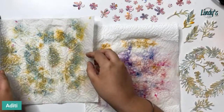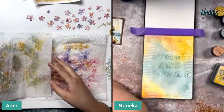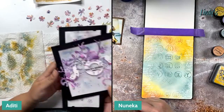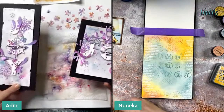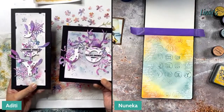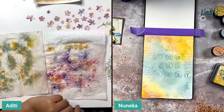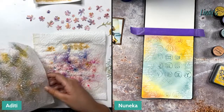By the way, I think that was a class you taught, right? Yes, I had taught these two Christmas cards in the Card Makers Summit class last year. And in the coming year, August, I will be doing more holiday cards with Lindy. So you can stay tuned for that on Card Makers Summit.